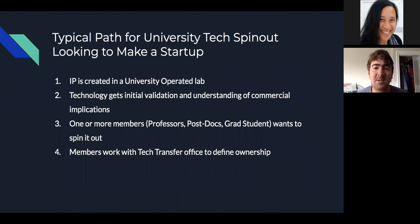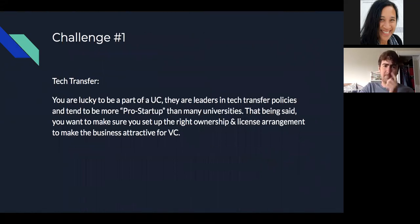Usually we see this as a professor and then a postdoc or grad student who are going to go very full-time on this. The professor might take a sabbatical for a year or a semester and go full-time, or the professor might remain a part-time founder while the postdoc and the grad student want to spin this out. And then the members are working with the tech transfer office to define ownership and figure out what the royalties are going to look like, what that license looks like, and such.